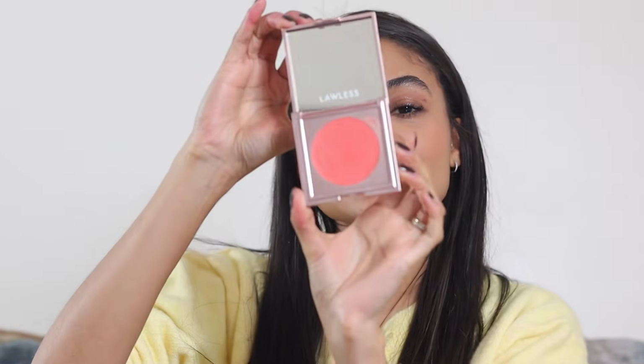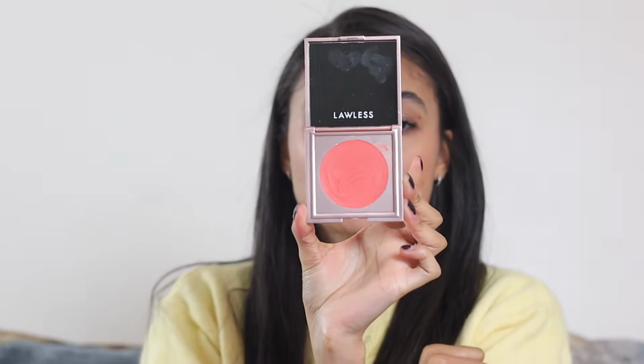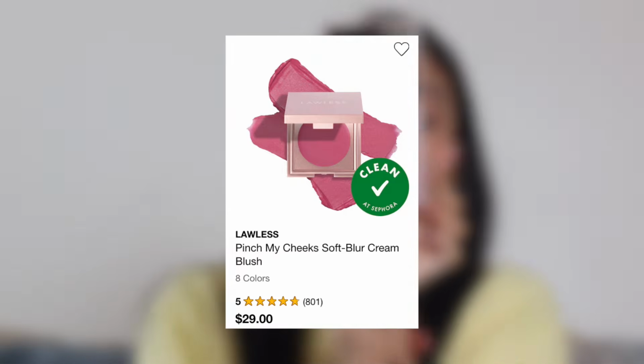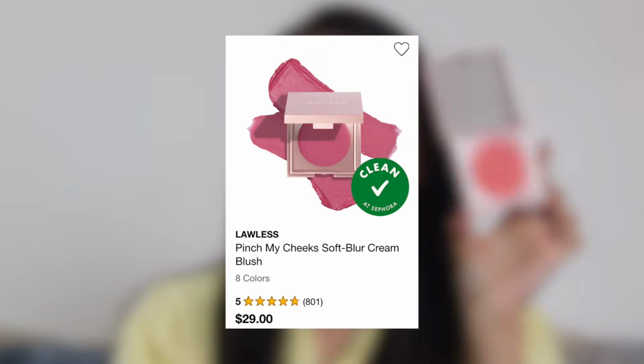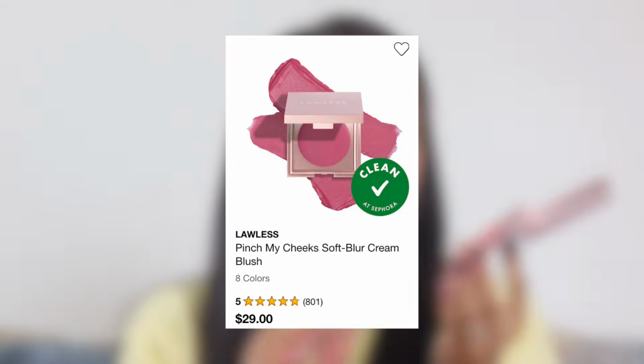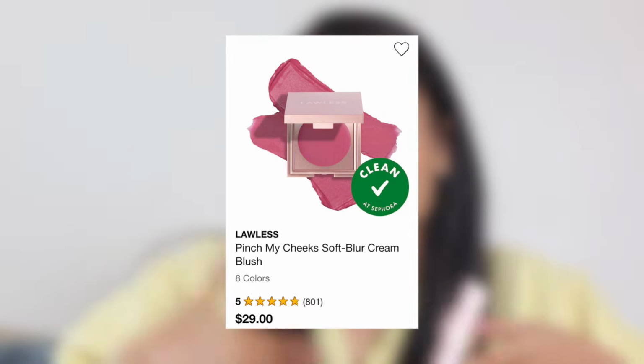First blush we're going to talk about is this one from Lawless. This is their Lawless Pinch My Cheeks Soft Blur Cream Blush. And this one specifically is in the shade Starburst. I was really intrigued to get my hands on this when it first came out because it has a lot of claims. It claims it has a soft blur, and it also claims it has a more velvety feel. And I would agree with that.